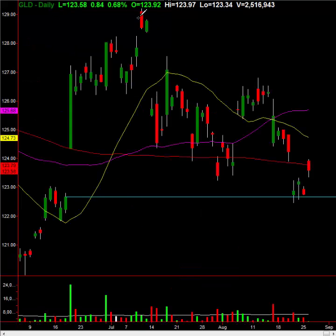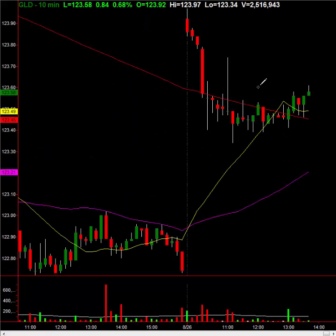Gold early in the day was up pretty nicely. It has fallen back down, but still up 84 cents. But you can see the gap up today was pretty substantial. If we go to the intraday 10-minute chart, you can see the fall it had. So really it opened up sharply and then came right in. Now it's starting to creep up just a little bit. But again, still considering the weakness it's seen lately, this is not exactly a robust rally on gold.